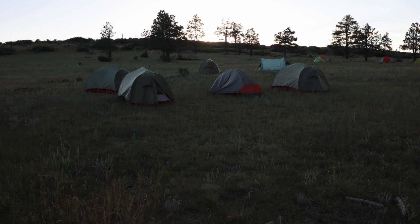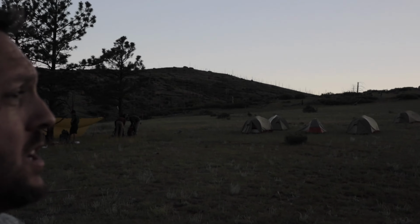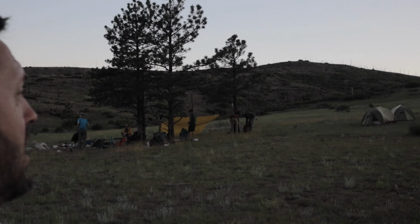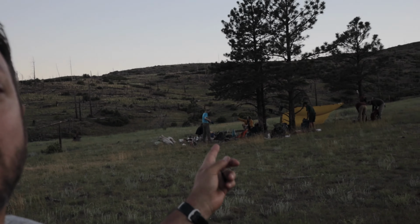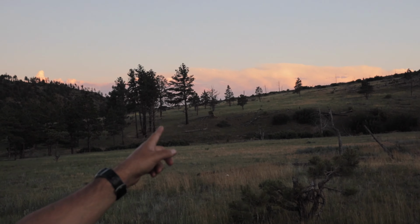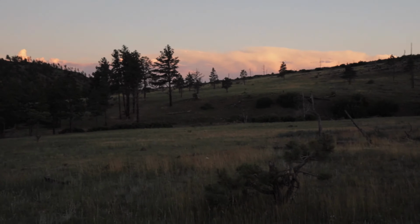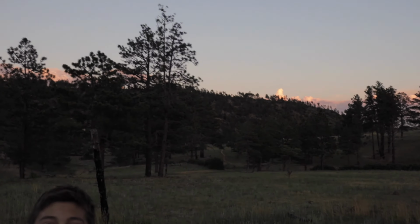So, as you can see behind us, it's just a big open meadow-ish kind of thing. Us and a couple other scout groups are here. We've got our cooking area set up. And if you look way back over there, we've got just amazing cloud formations and the sun. Looks like a Bob Ross painting. Yeah, it looks pretty amazing.